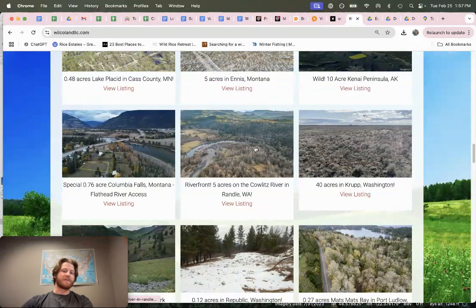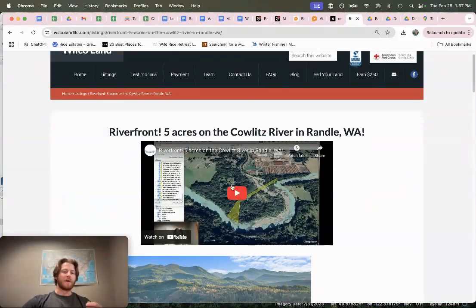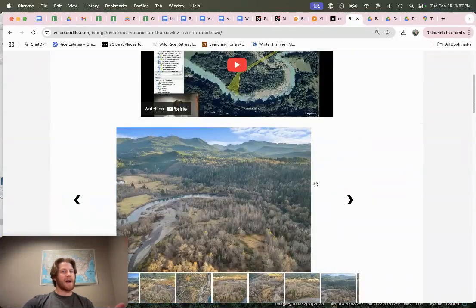So again, this would be the property. We have a riverfront property in the Cowlitz too. For anybody interested, this would be a really fun recreational property as well.